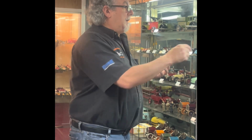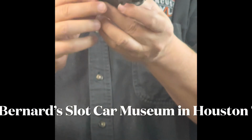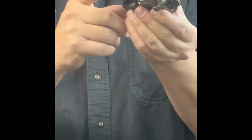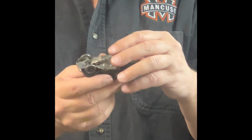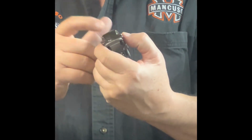What else we have? Here's a rare one. Tipco, 1937, Germany, before World War II. This is the first electric Volkswagen ever made. It's 1/43 scale, 10 plate. These are where you adjusted the carbon brushes. There's where it picked up the current. And there it is. Wow. Of course, it's a split window. What else could it be?